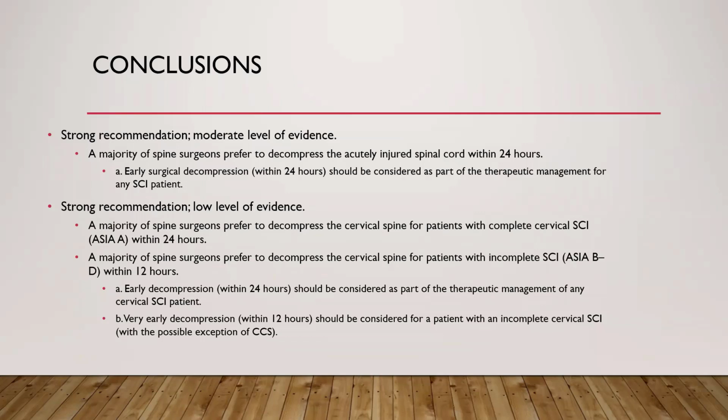And then another strong recommendation, but with low level of evidence, is that in ASIA A complete spinal cord injury patients, cervical spine, they prefer decompression within 24 hours. And for incomplete cervical spine injuries, ASIA B through D, they prefer decompression within 12 hours. So that would be considered very early, which makes sense. If a patient does not have a complete spinal cord injury, you wouldn't want to wait for them to progress to a complete spinal cord injury. You want to get in there and try to take care of them and maximize their chance at neurologic recovery.